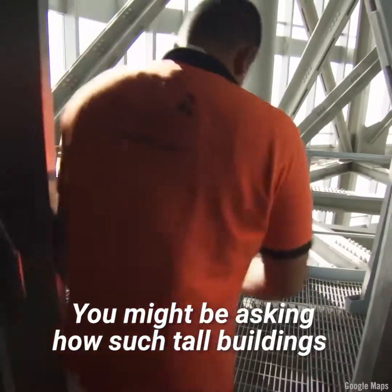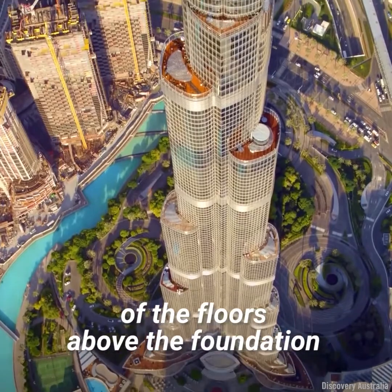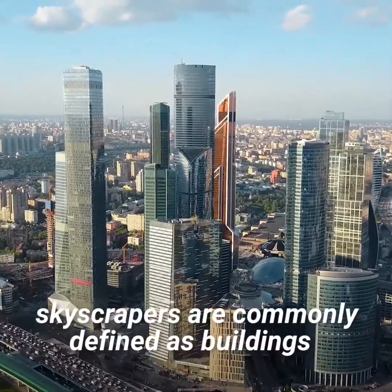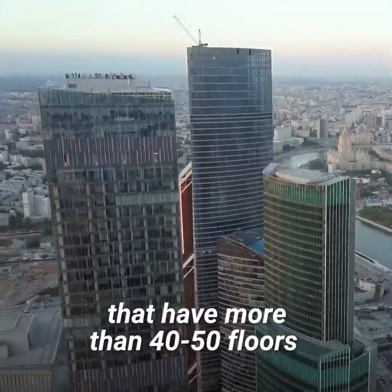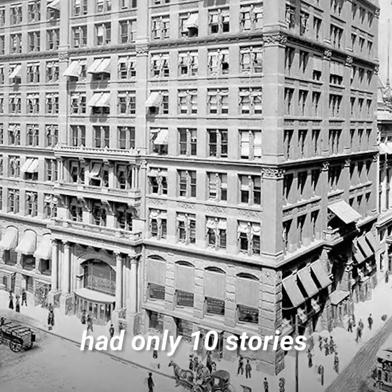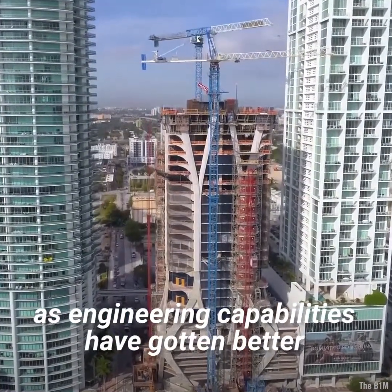You might be asking how such tall buildings are prevented from falling over in high winds or tilting under the force of the floors above the foundation. To answer that, let's take a closer look at how skyscrapers are made. Today, skyscrapers are commonly defined as buildings that have more than 40 to 50 floors, though the world's first modern skyscraper, the Home Insurance Building in Chicago, Illinois, had only 10 stories. The definition of the skyscraper has shifted over the years as engineering capabilities have gotten better.